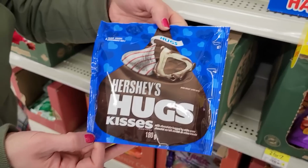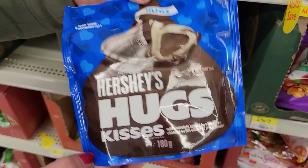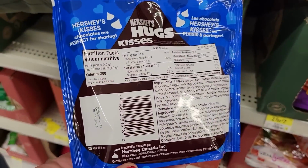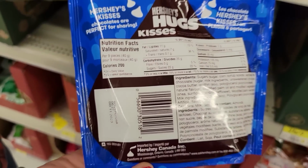But here's a bonus that I did a lot at the beginning of my journey, Hershey's Kisses. It's a few more calories, but you get a lot of them. So 9 Hershey's Kisses, the Hugs ones, are 200 calories. So you can enjoy 9 for 200 calories, less than a chocolate bar, get a really good chocolate mahima. That means you satisfied your craving. I make my own language.